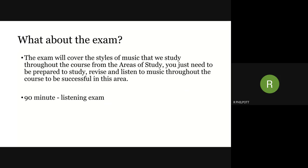So what about the exam? The exam will cover the styles of music that we study throughout the course from the areas of study. You just need to be prepared to study, revise, and listen to music throughout the course to be successful in this area. This is the same as any other course that you're going to do across the school, but this is a listening exam, so it's really cool to actually listen to pieces of music and really pull them apart, analyze them, find out what's going on, so you can kind of magpie ideas as a musician yourself. The exam is 90 minutes, and that's at the very end of year 11.